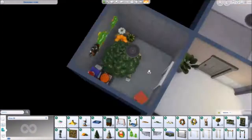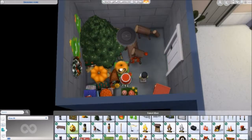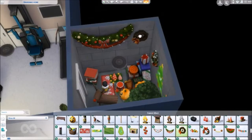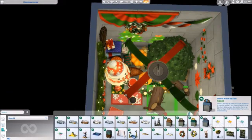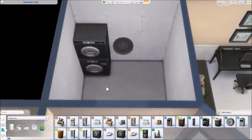And I stuck a lot of different holiday items in here that when your sim buys the house, they're already there, so you can just pretend like your sim goes and picks them out. That way, if you are playing without cheats or whatever and you can't afford to buy more holiday objects, it's already been included in your house and your sim just has to go dig them out of storage.